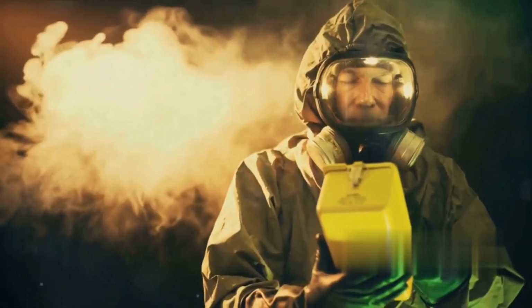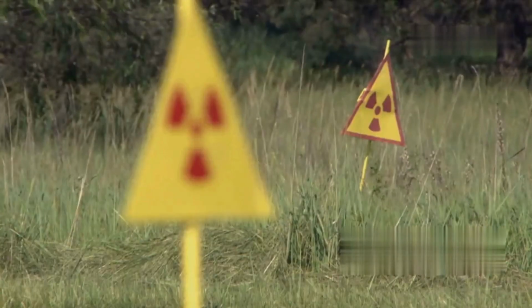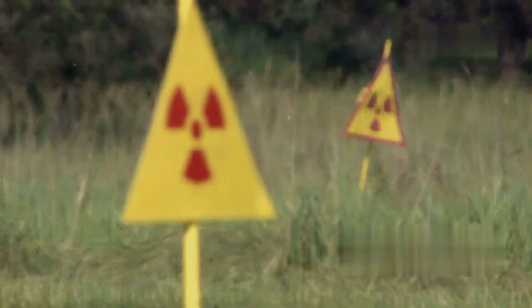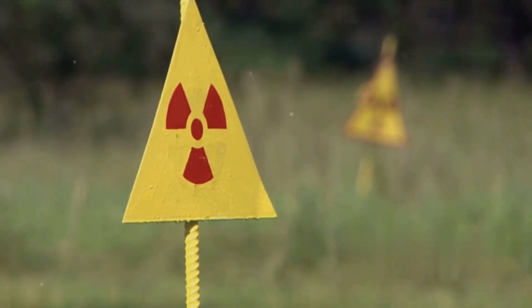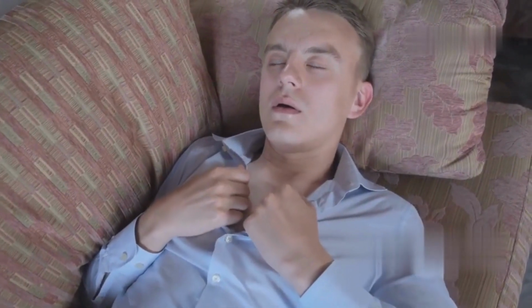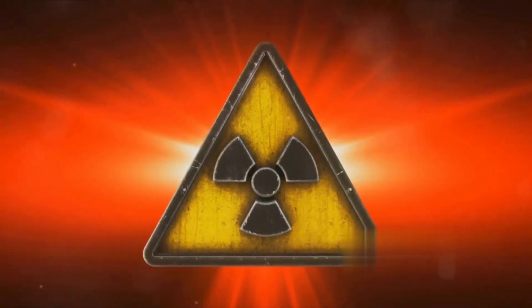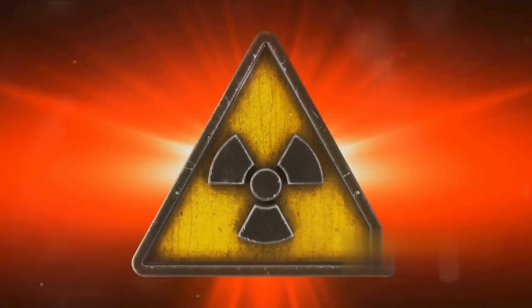Now that you're indoors, how do you ensure you're safe from radiation? Understanding radiation exposure and its effects is crucial in a nuclear fallout scenario. Radiation sickness occurs when a high dose of radiation floods the body, damaging cells and tissues faster than they can repair themselves. Symptoms can range from nausea and vomiting to hair loss and fatigue, depending on the exposure level.